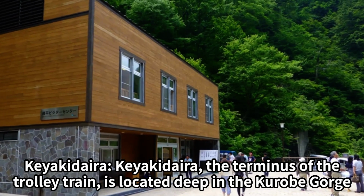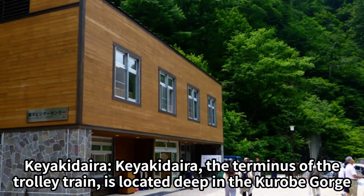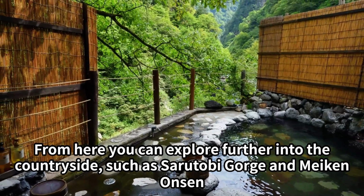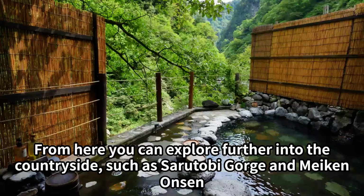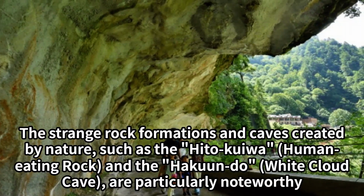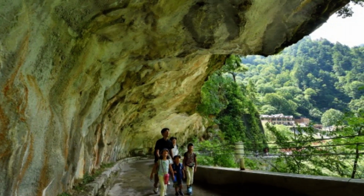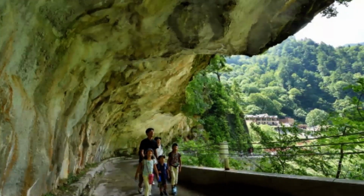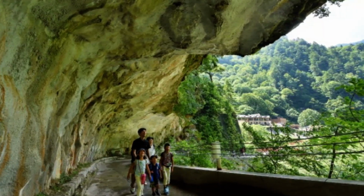Kiyokudera. Kiyokudera, the terminus of the trolley train, is located deep in the Kurobe Gorge. From here you can explore further into the countryside, such as Sarutobi Gorge and Mikan Onsen. The strange rock formations and caves created by nature, such as the Hito Kuiwa, human-eating rock, and the Kakundu, White Cloud Cave, are particularly noteworthy.